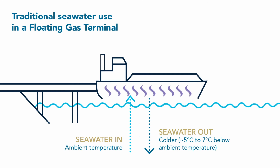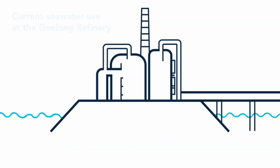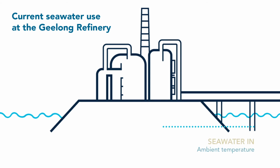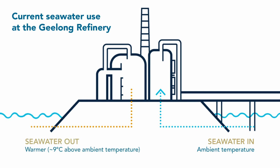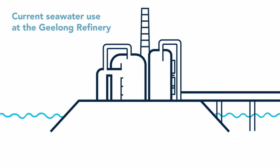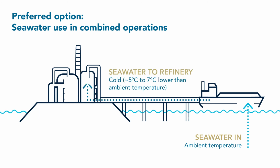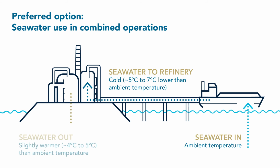One of the key benefits of our gas terminal is its location. The Geelong refinery currently uses a similar volume of seawater from Corio Bay that the floating gas terminal will require. We are looking to reuse the cooled seawater discharge as part of our Geelong refinery operations. The floating gas terminal and Geelong refinery would work together by redirecting the cooled seawater from the terminal into the current Geelong refinery seawater intake to be reused as part of the refinery's current cooling operations. It would then be returned back into Corio Bay in accordance with licence requirements.